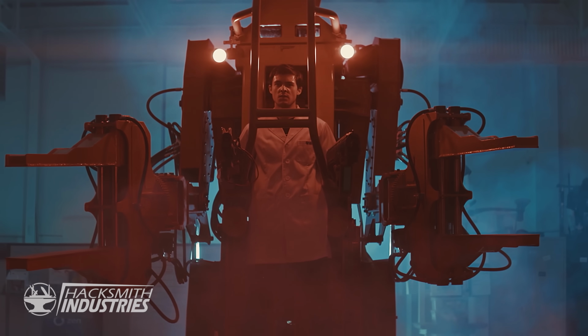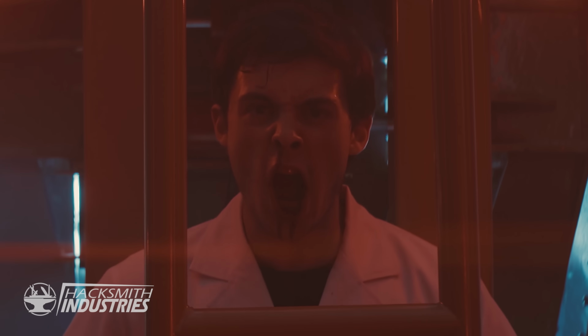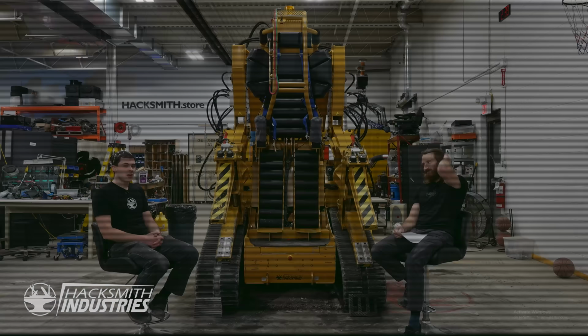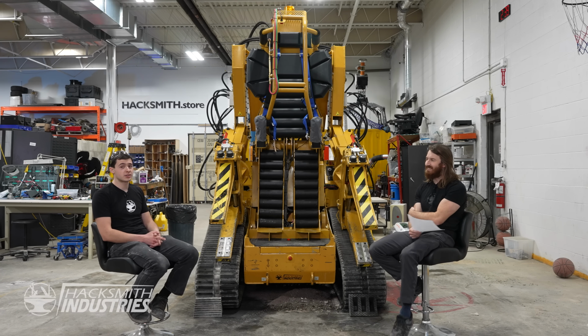Call us. I mean, the power loader is in The Bounty. Oh yeah? Yeah, that was the first scene of it working. Yeah, that's true. Can the power loader upright itself if it falls over? I think so, but the problem is if it were to fall over, the engine would probably stall, in which case it wouldn't be able to.